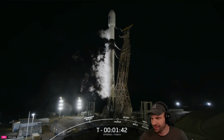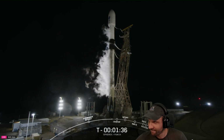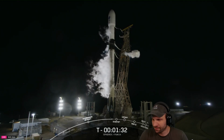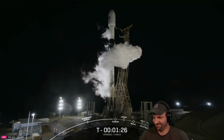Stage 2 LOX load is complete. And there's that call out. Stage 2 liquid oxygen loading is now complete, which means that propellant loading is now complete on Falcon 9. That means 1 million pounds of kerosene fuel and liquid oxygen are loaded on the vehicle.